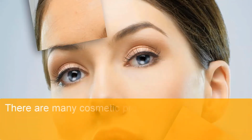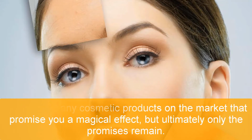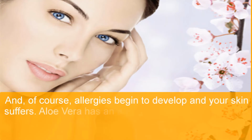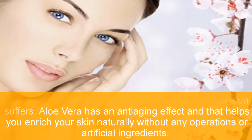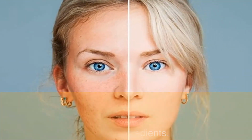Improve the skin and wrinkles. There are many cosmetic products on the market that promise you a magical effect, but ultimately only the promises remain. And, of course, allergies begin to develop and your skin suffers. Aloe vera has an anti-aging effect, and that helps you enrich your skin naturally without any operations or artificial ingredients.